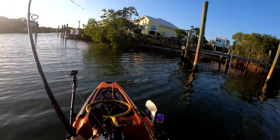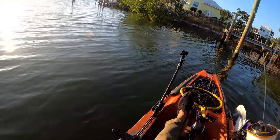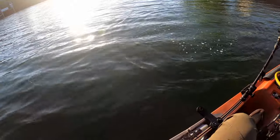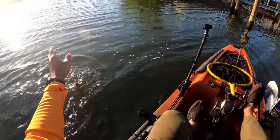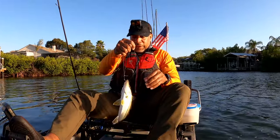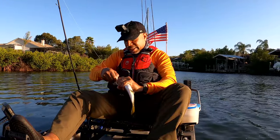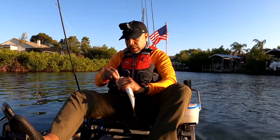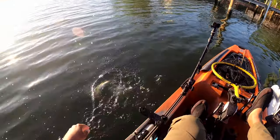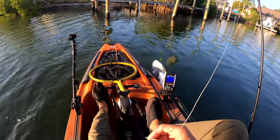I knew it. Little snook. I knew there had to be one there, though. That was a perfect area. I didn't even get him in the mouth. Got him underneath the mouth. That's all right. Little tiny snook. I knew there had to be one there though.